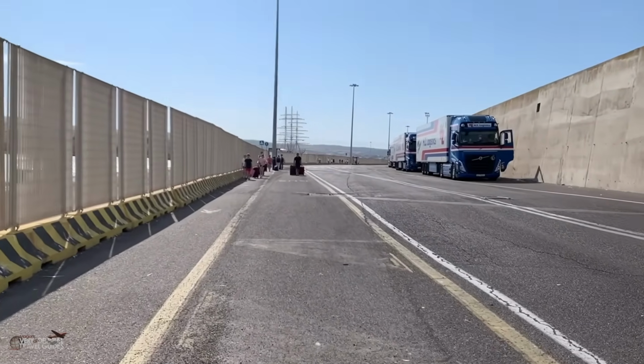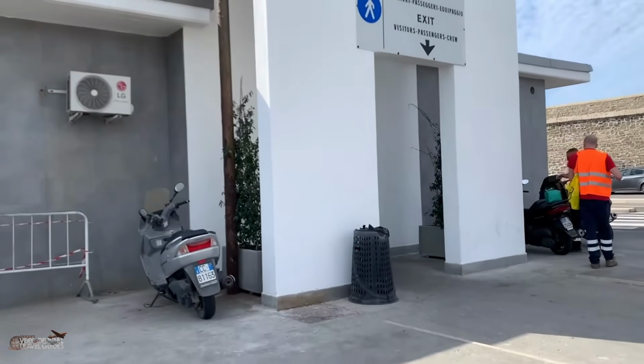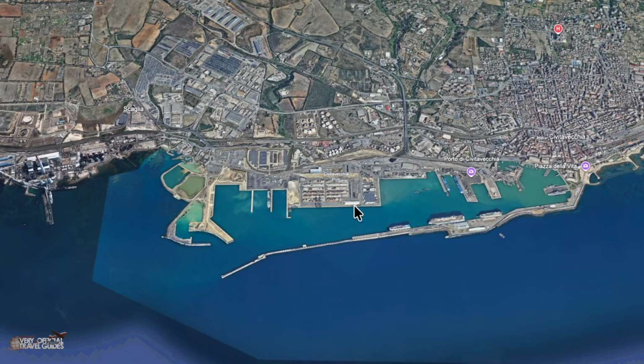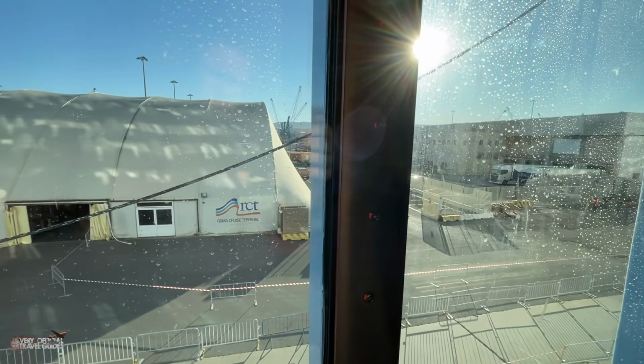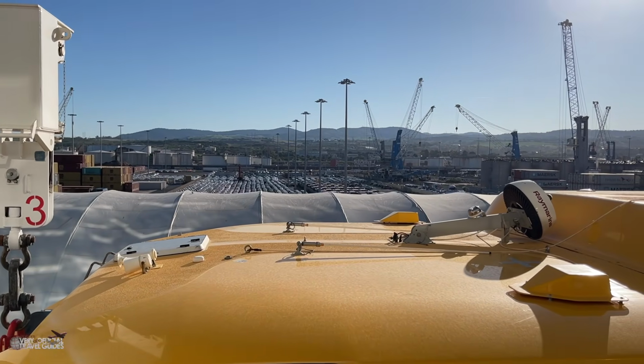I have cruised into Civitavecchia many times, and we had been planning to just grab our bags, walk off the ship, and walk the 25 minutes to the train station. But when we woke up on the last day of the cruise, I realized we were docked at Terminal 25. Terminal 25 is a semi-permanent tent over on the industrial side of the port and not on the touristy side. You cannot walk out of here. You have to have some kind of transportation.